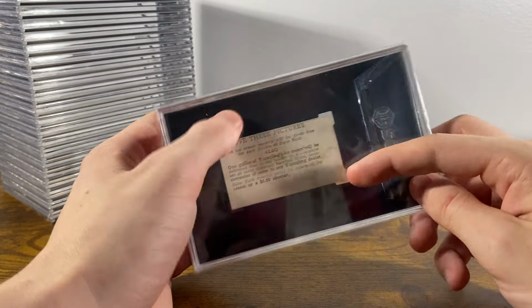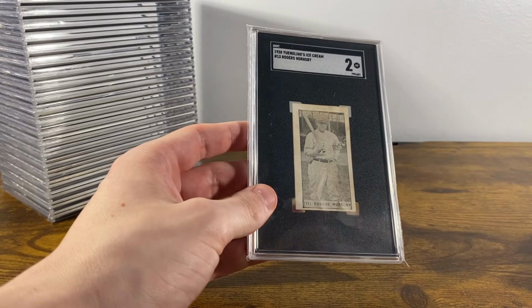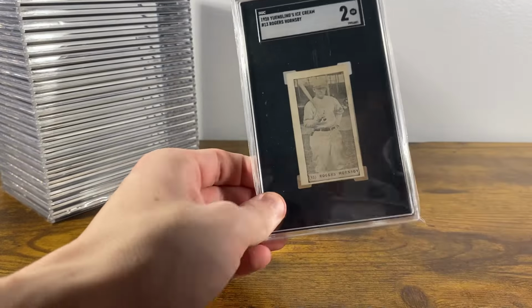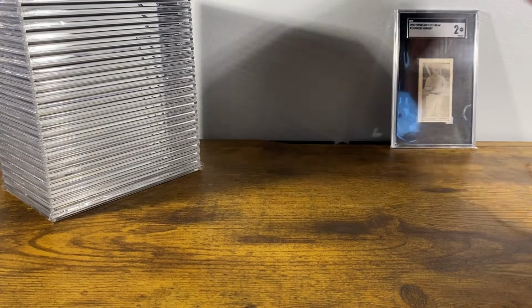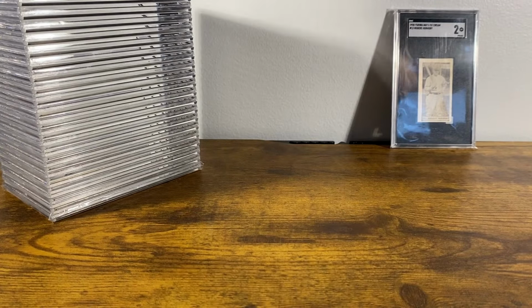One of the many ice cream and food and candy releases of the time period. This one I more so just wanted to get graded. This one looks nice enough that I figured I would just slab it up just to make sure, because it's sort of a high dollar card. Once you get above a certain dollar amount, people start to get less comfortable buying ungraded. So I figured I'd slab him up.